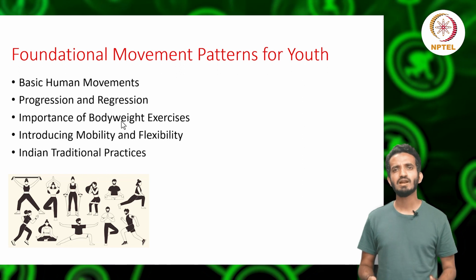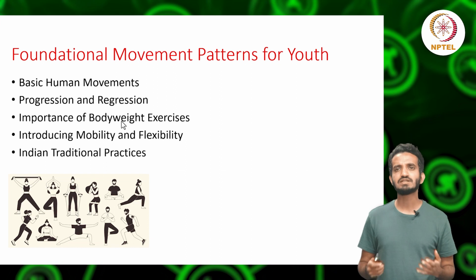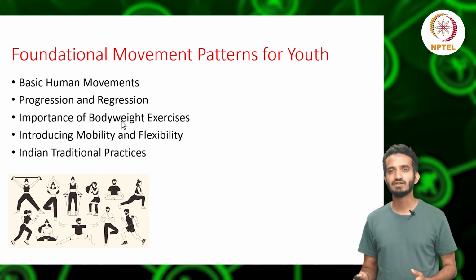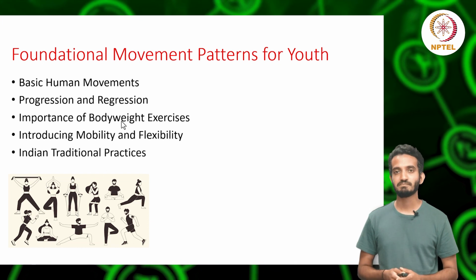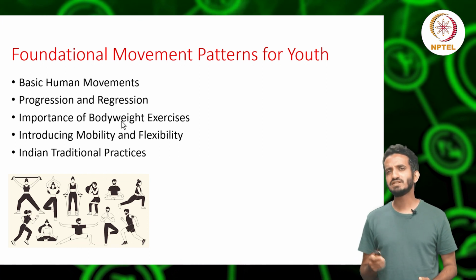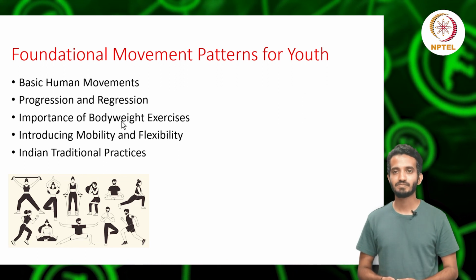Mobility is about how well our joints can move actively through their whole range. Imagine a young soccer player moving quickly on the field, or a tennis player stretching out to hit a ball. That's mobility in action. On the other hand, flexibility is a bit different, even though some people use it to mean the same thing as mobility.